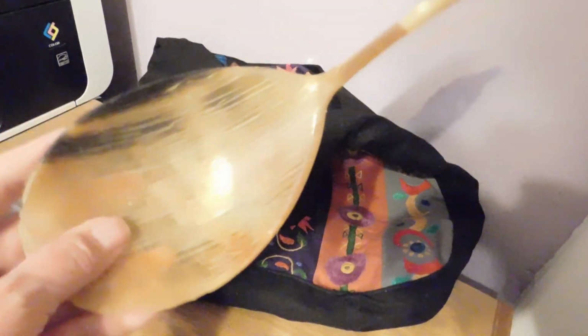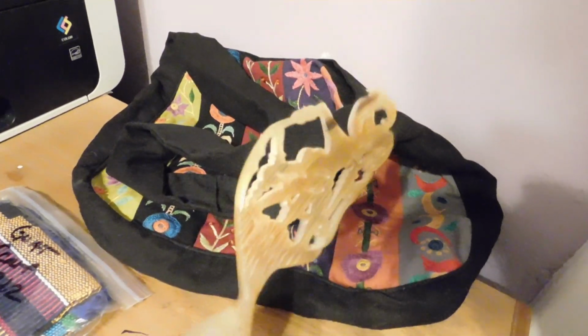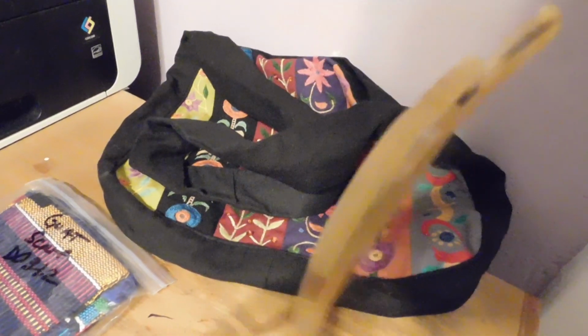And then this is an Indonesian rice scoop made from a carved bovine horn, and these are Indonesian shadow puppets. That's what that image is, which I remember doing the research on. It took me a while to figure out what the heck it was. But anyway, that sold for $28.